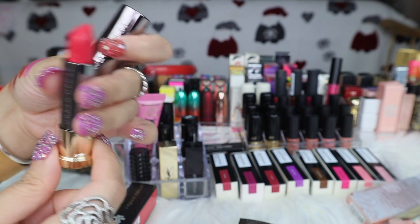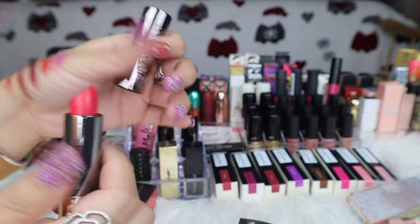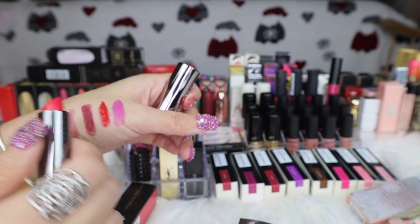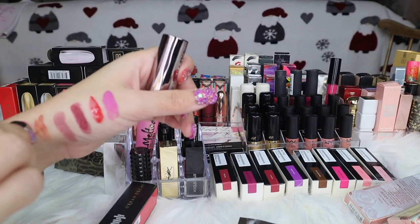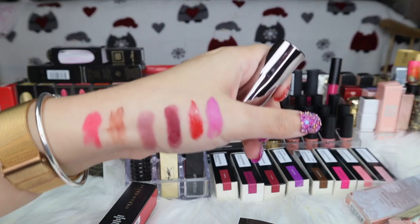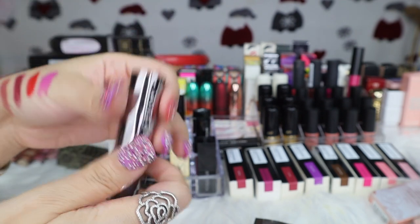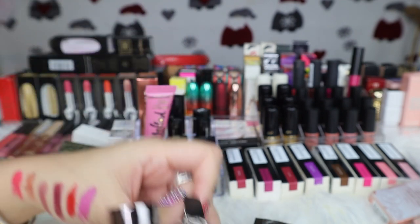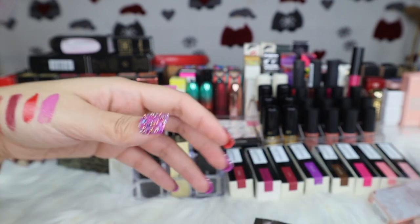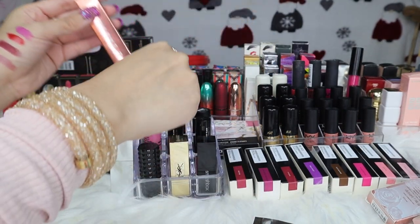Like a pinkish shade. Oh no, this is already swatched. Maybe I swatched this when I unboxed my Sephora haul. So it's going to be like so. Look at that, that's such a cute pink. That's a nice one. Okay, I should really put this out. I'm gonna remove the box. And I should put this out, maybe right there. Let's see.